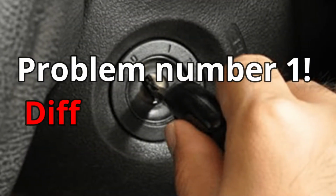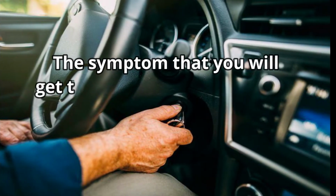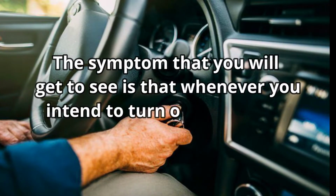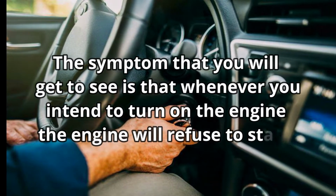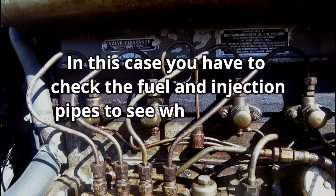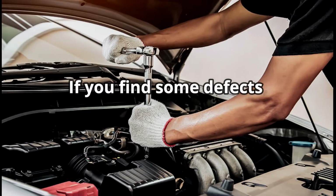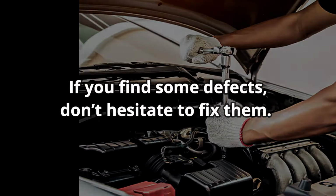Problem number 1. Difficulty starting. The symptom that you will get to see is that, whenever you intend to turn on the engine, it will refuse to start. In this case, you have to check the fuel and injection pipes to see whether there are any crimps or damage. If you find some defects, don't hesitate to fix them.